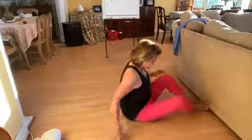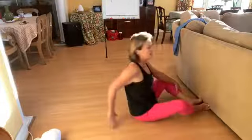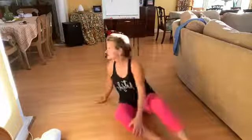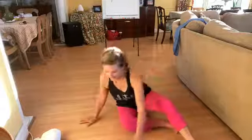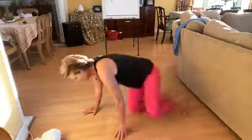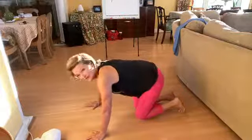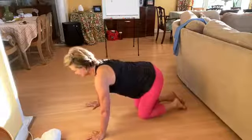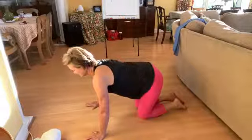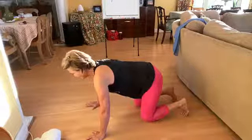Okay, very good. So now let's do the table. I'm going to show you a plank, all right? It's called a beast plank, but we start with a tabletop. Here we go. Tabletop means your back is flat, your hands are below your shoulders, and your knees are about shoulder width apart.